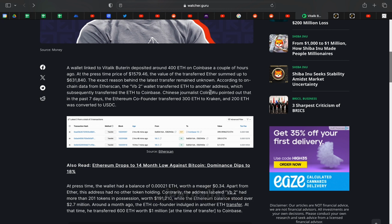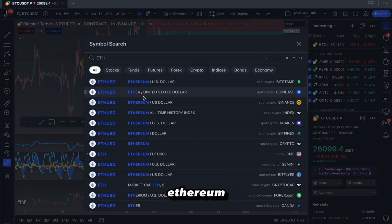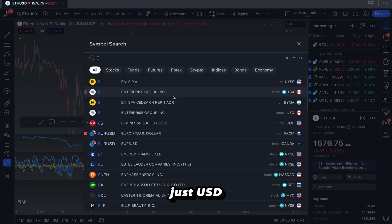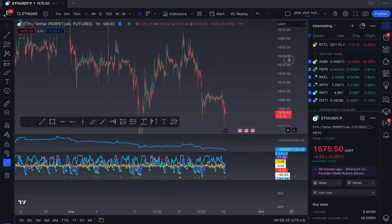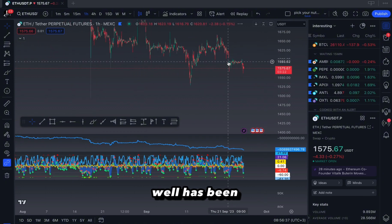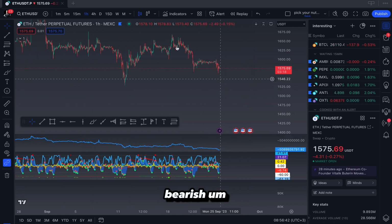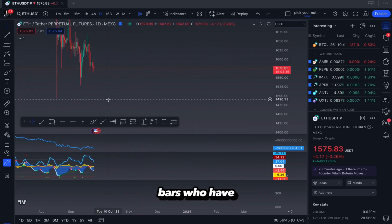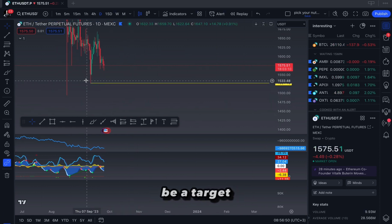And the Chinese journalist Colin Wu pointed out that in the past 7 days, the Ethereum co-founder transferred 300 Ethereum to Kraken. What happened to Ethereum since then? Well, it has been dumping, so basically this is where the dump starts. So this is very bearish. Buyers will have their stops right here, so this would be a target for whales.